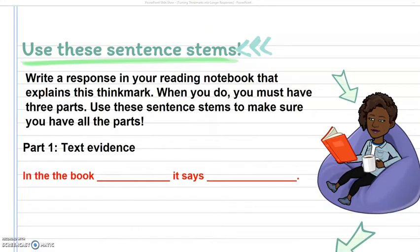Use these sentence stems. Write a response in your reading notebook that explains this think mark. When you do, you must have 3 parts. Use these sentence stems to make sure that you have all the parts. Part 1, text evidence. In the book, say the name of the book. It says, write what it says.